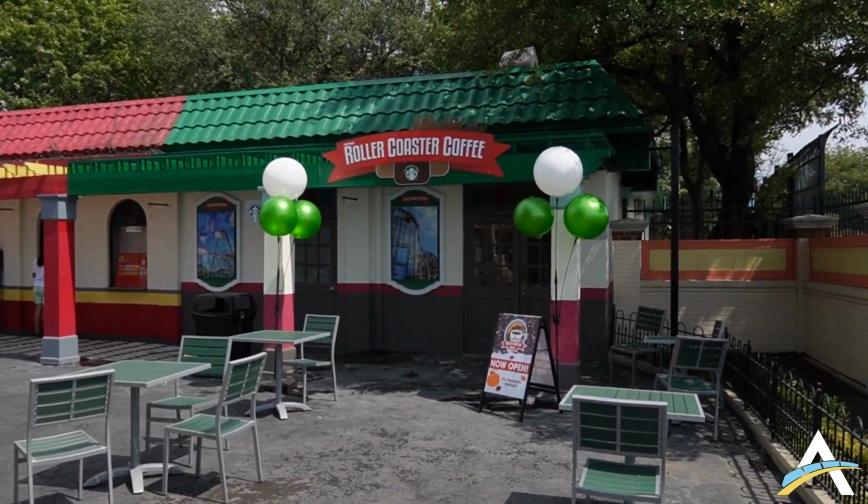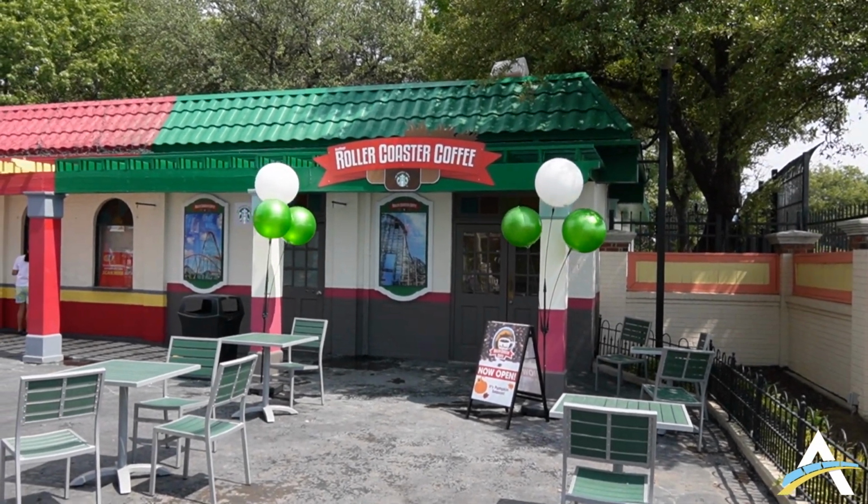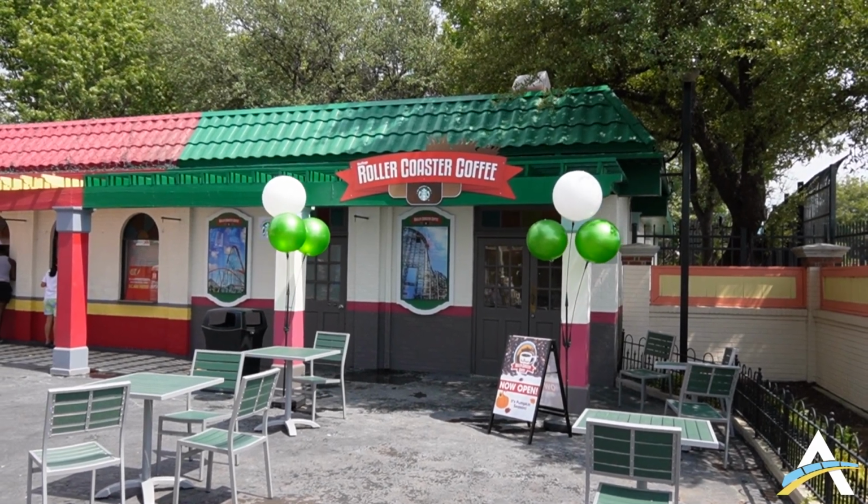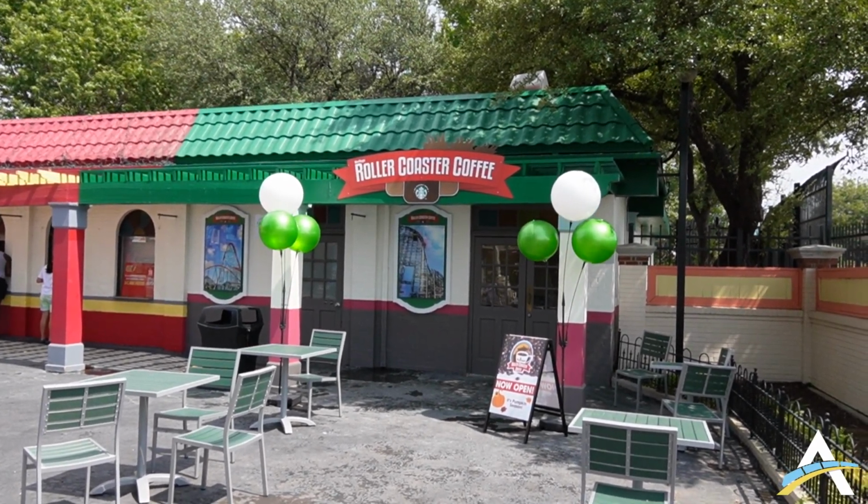First thing I wanted to point out is that this Roller Coaster Coffee right across from the front gate has opened, and based off the pictures, it looks great on the inside. We will hop in there and take a look.